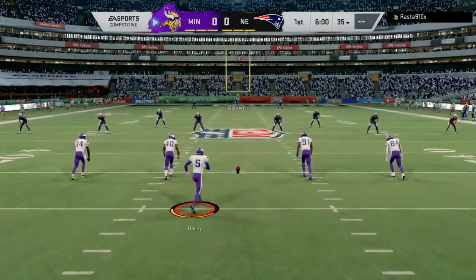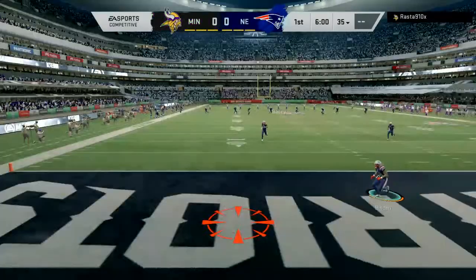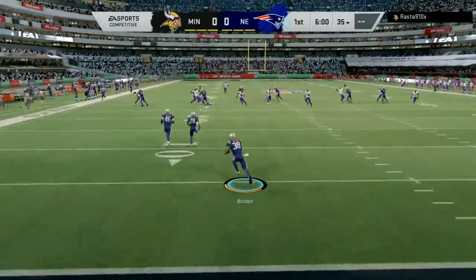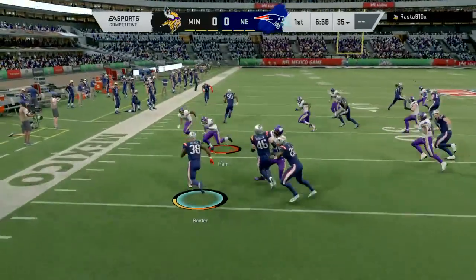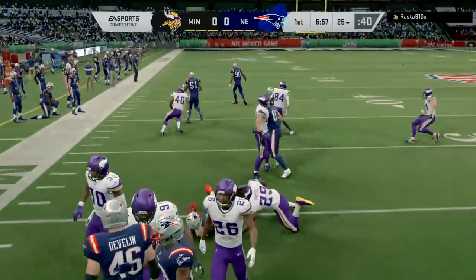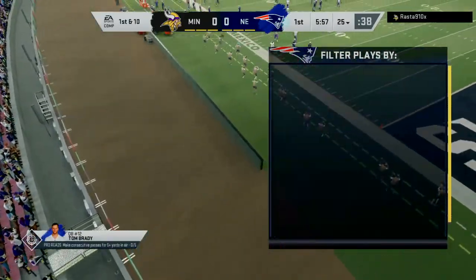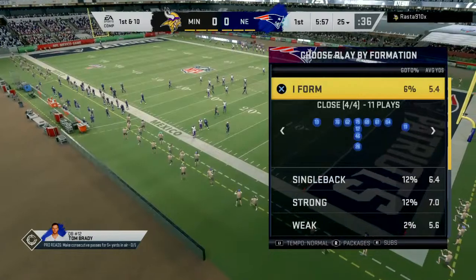Dan Bailey now to put the ball in the air, and we are underway from Mexico City. That's fielded in the end zone. And all that work, but he stopped where he ultimately would have been had he simply taken a knee, and that's the 25-yard line.